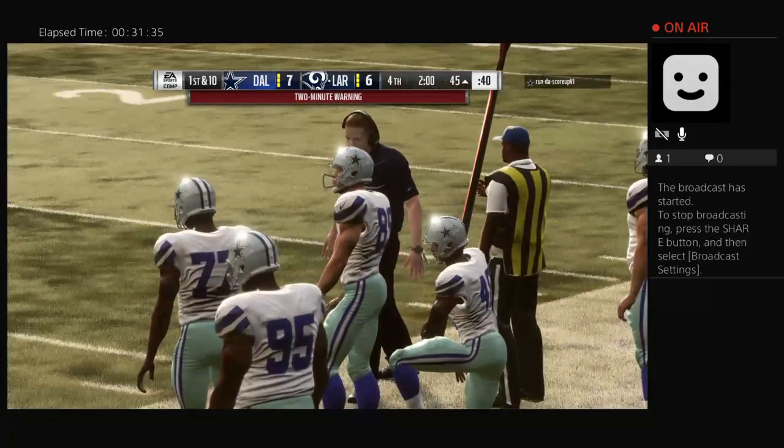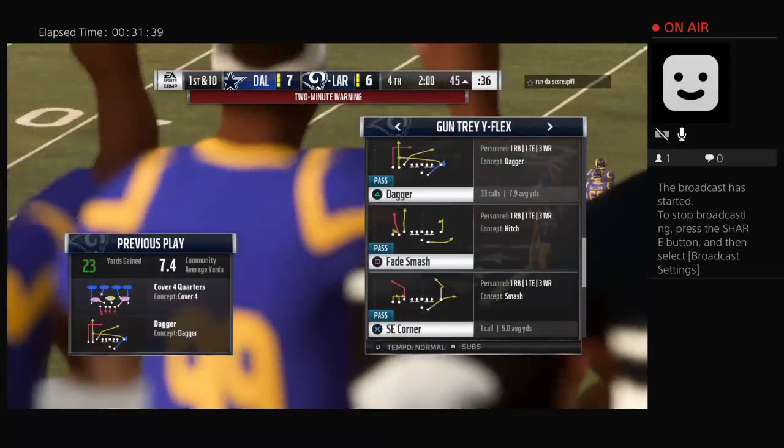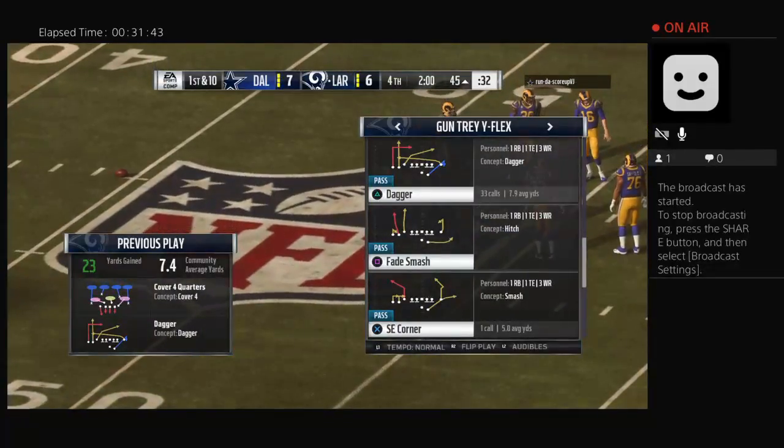So from Cowboy territory now, here's first and 10 at the 45-yard line. Time for a break. We're back to see what happens after this.